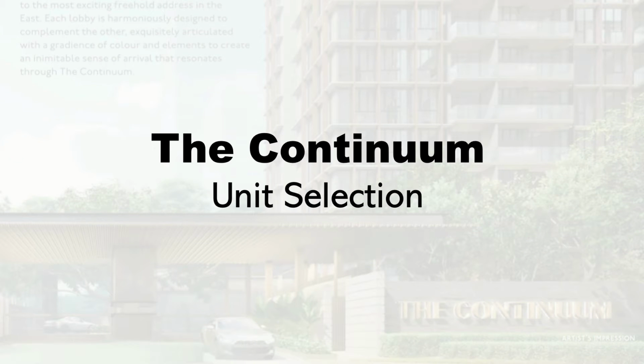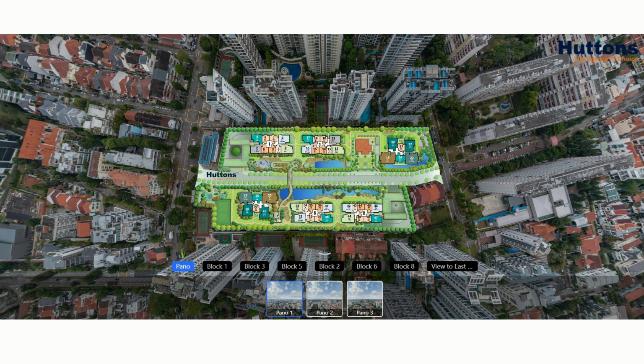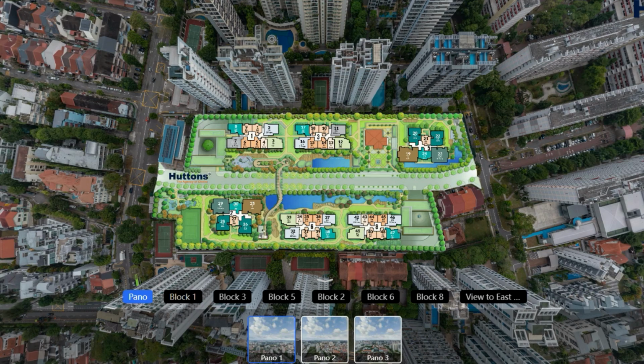Today I would like to show you how I actually help my clients do the analysis, especially for the unit selection. This is according to my experience and my own opinion. First thing, I would like to thank Hattons, because they really do the site plan to superimpose into this Google Earth very well. They have 6 blocks in total, right?